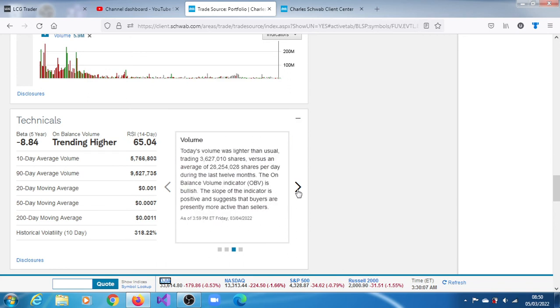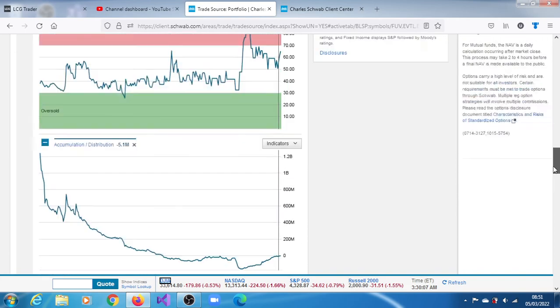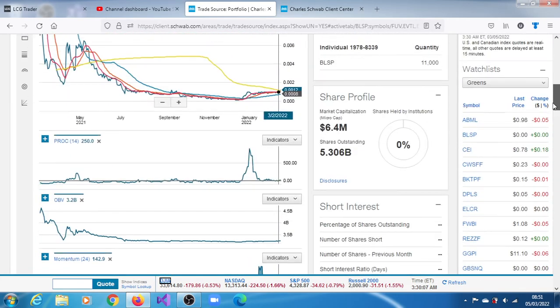Today's volume, for the 4th of March 2022, was lighter than usual, trading 3.627 million shares versus an average of 28.254 million shares per day during the last 12 months, versus an average of 5.766 million shares per day during the last 10 trading sessions. The on-balance volume indicator is bullish, as I showed you earlier on. The slope of the indicator is positive and suggests that buyers are presently more active than sellers. Buyers have been actively purchasing shares and driving the price higher. That's what's going on with BLSP stock.